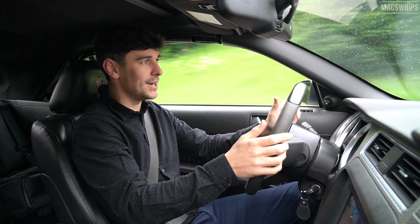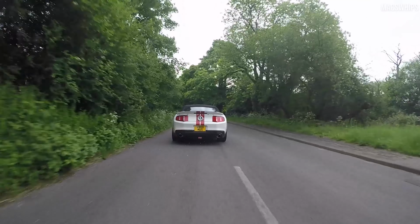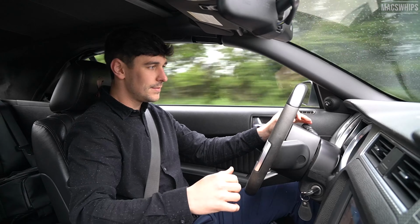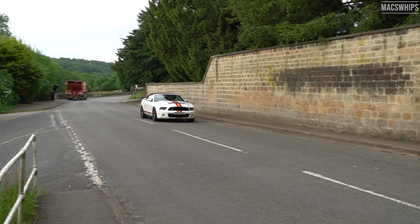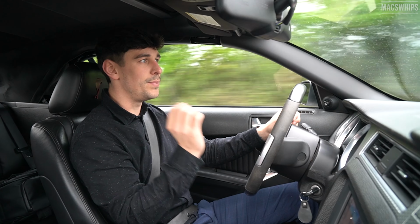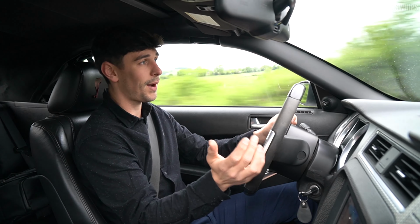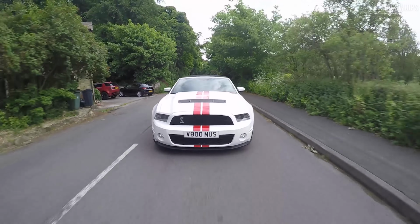But then you look at the badge, this is a Shelby. This has racing pedigree. You don't win Le Mans without knowing how to build a race car. Now, I'm not going to be able to because I don't actually have access to a track, but it feels like with enough space this would be beautiful to place around a corner. I mean, place, I imagine it would be catching the rear end, but it feels like it's balanced.